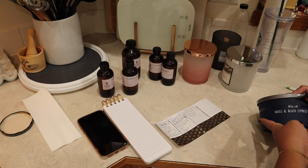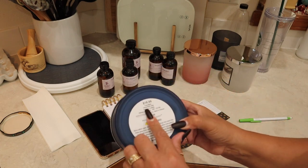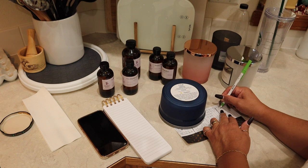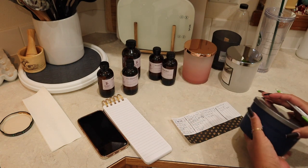This one is, I'll say, the blue number 18 jar. So this one, is it gonna tell me? Yes, so you'll see up here, it says 15 ounce or 425.25 grams. So it's a 15 ounce jar and 425.25 grams. So that's the blue one.